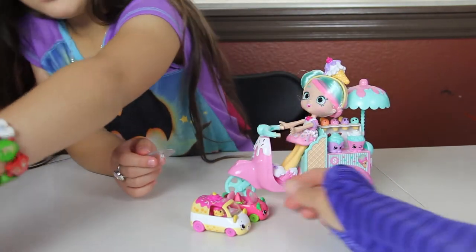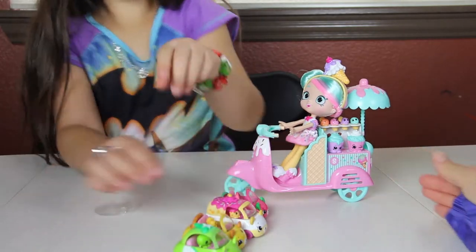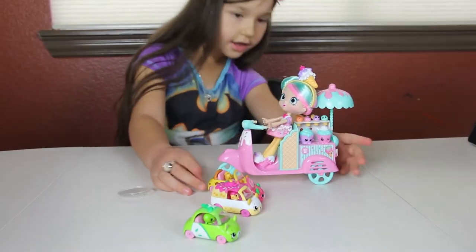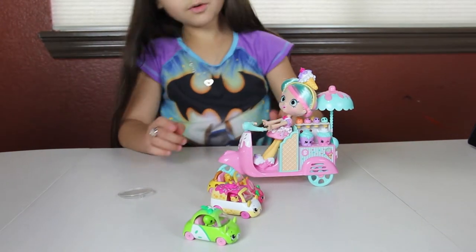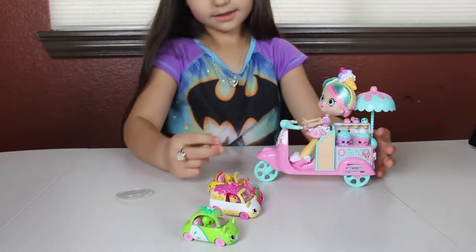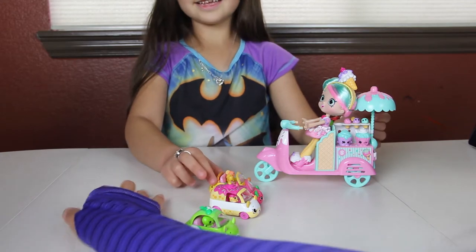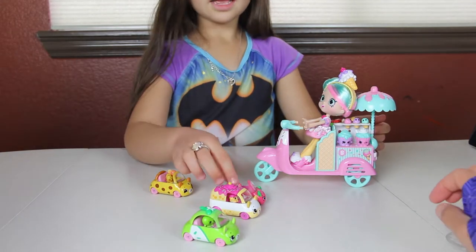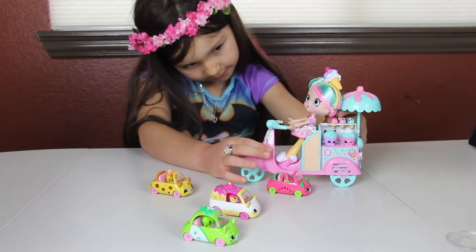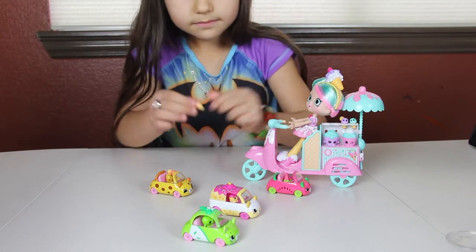Oh, look, there's Cookie. They're ready to buy some ice cream. Well, who's going to buy what? Well, I think Cookie should buy orange. Okay. So there you go, Cookie. You're sitting with an ice cream. And then? She should have the pink. She should have cherry. Okay, Motor Mouse is going to have cherry.